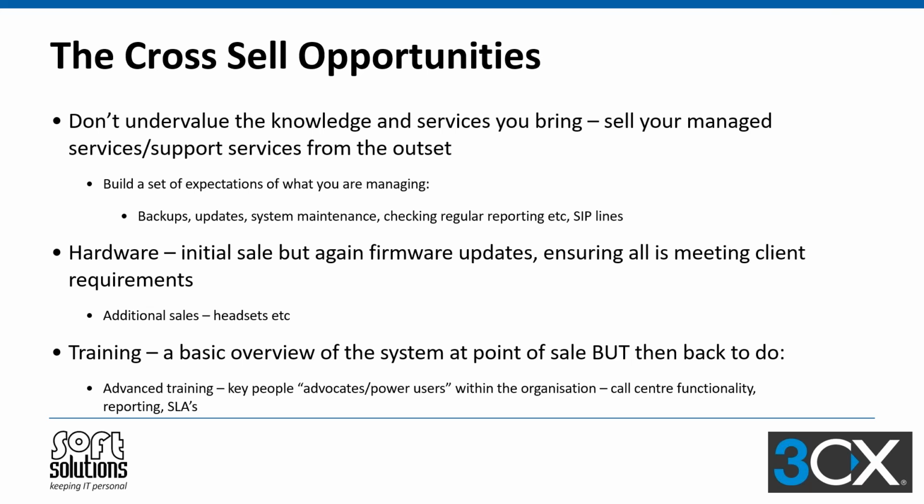We know that. As Matt talked about before, rechecking in about training. So often at the initial sale point, you do a basic overview of the system, then you might go back and do some advanced training with some key people like advocates and power users within an organisation who become the go-to people. Looking at that call centre functionality, at the reporting, how to read those reports, how to action those reports, setting their SLAs around what their requirements are for managing their customers and that type of thing. So there's all sorts of things that you can add your expertise, your voice, your knowledge. And if you need help from us to upskill around any of those points, you can reach out to myself and Matt, and we can walk you through some of that functionality. More so Matt, because he's more into the back end of the 3CX system, but we're certainly here to help you with those opportunities.